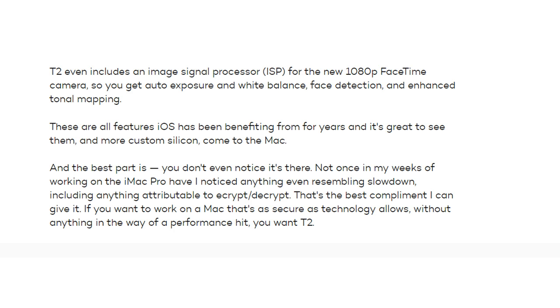If you want to work on a Mac that's as secure as technology allows, without anything in the way of a performance hit, you want T2.